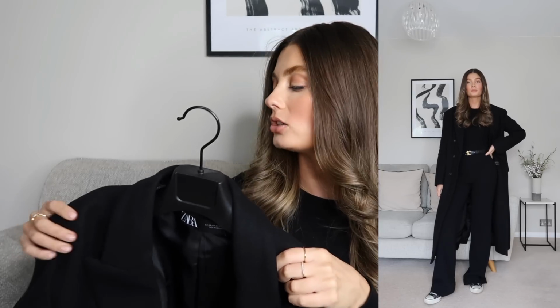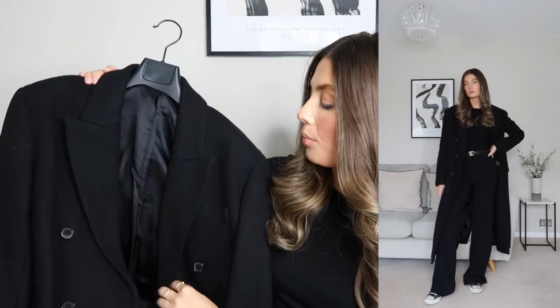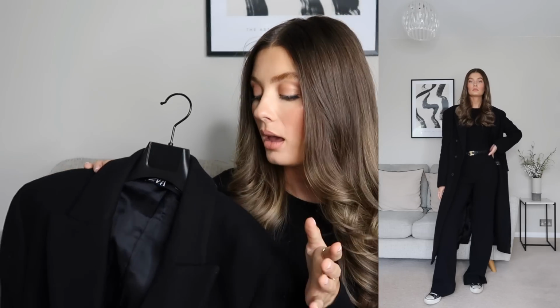I think it was around £120, which at the time I thought was quite a good price for it because it's a really classic coat, and I knew that I would definitely be wearing it so much, and I have been. But it just looks a little bit tired now, so it's not the one that I always tend to reach for anymore. And finally, we have another very practical coat.